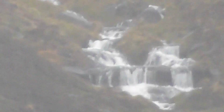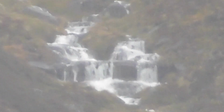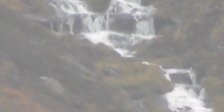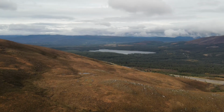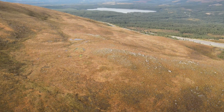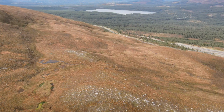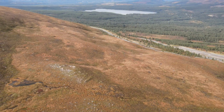But you don't come up Cairngorm for the dry and sunny weather. Well, not at this time of year. A bit early for snow, but the rain is certainly here. Before we left, the weather did clear a little bit and we managed to fly the drone. And there's a couple of clips from that in this video.